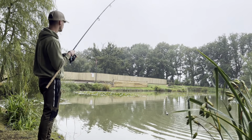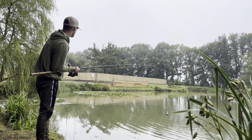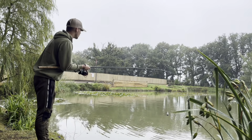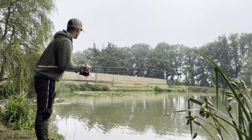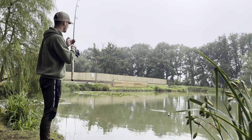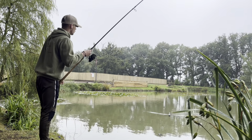So then, doing a bit of surface fishing, I could not help myself. I've seen so many fish up in the layers. And I'm into my first fish. It is darting for these lily pads, because there is loads of lilies in this lake. This actually feels like a good fish, hard fighting. I'm privileged to say I'm the first proper angler on this lake since it's reopened.